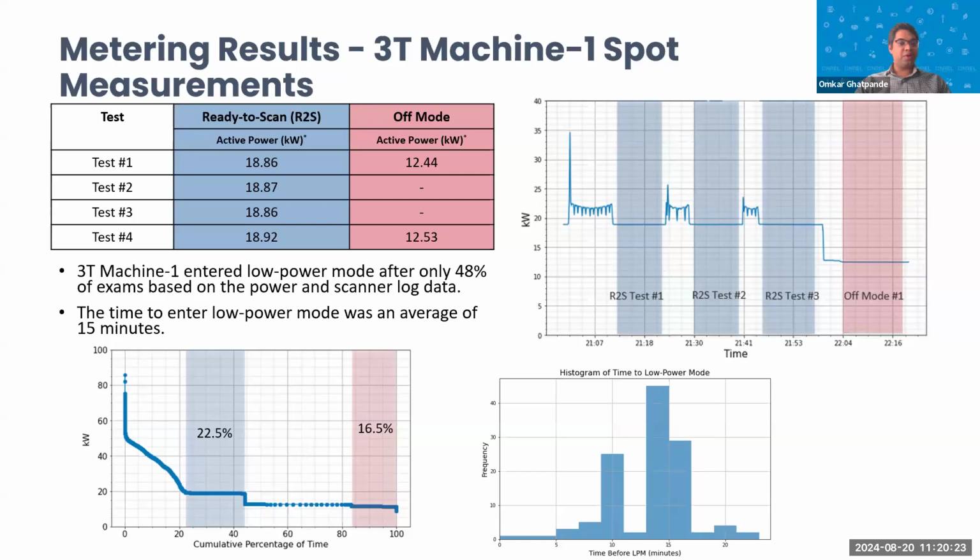So on this slide, we have presented some results that we got from spot measurements of one of the 3 Tesla machines. So we found out that the 3 Tesla machine entered the low power mode only after 48% of the exams based on the power and scanner log data. And the time to enter the low power mode was on average 15 minutes. So we did 4 different tests and we tried to measure the ready to scan mode and the off mode power consumption by that machine.